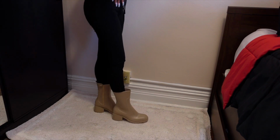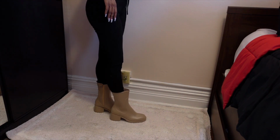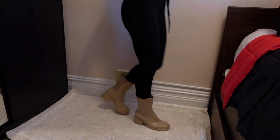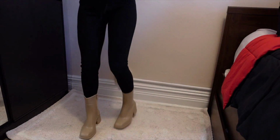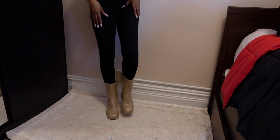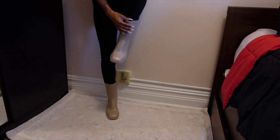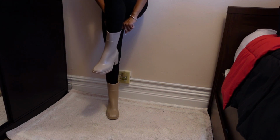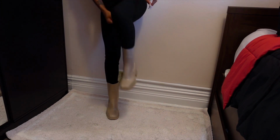Alright, so I'm kind of going back and forth on whether they fit or not, because standing up, my feet feel them. I don't know. I feel like I'm in Payless walking around trying the shoes on for my mom or something. Anyway, but the shoes are really cute. This part right here is a little bit of space, so the calf is not super tight. So if you have bigger calves, you can definitely get away with wearing these.